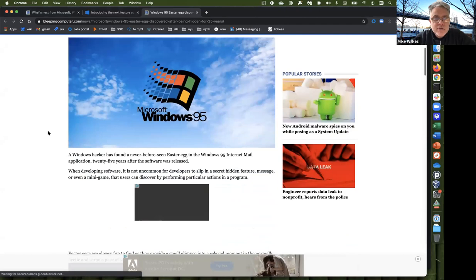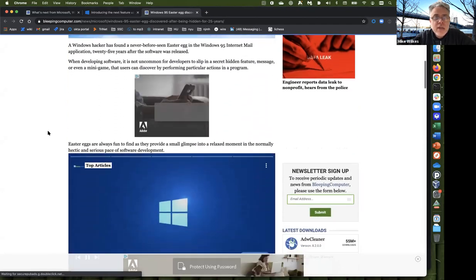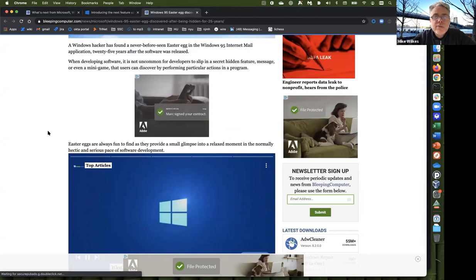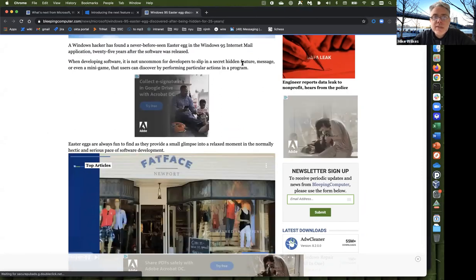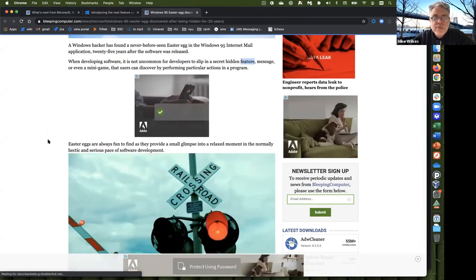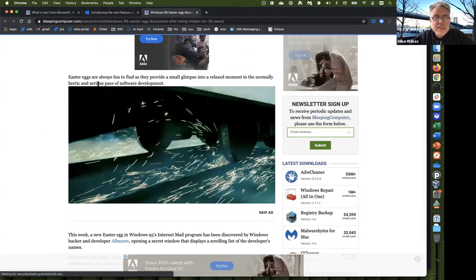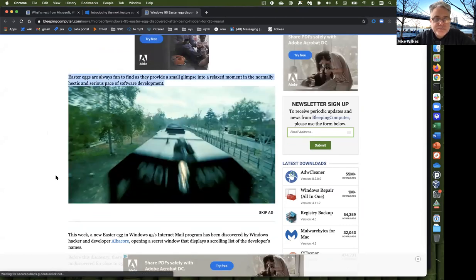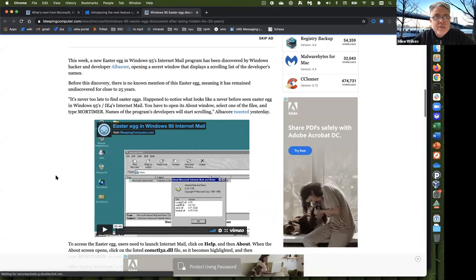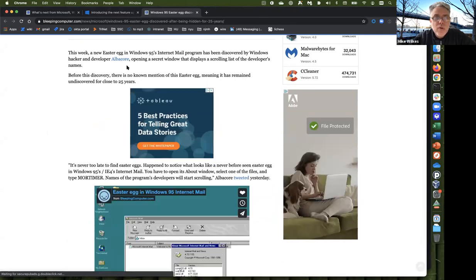A Windows hacker has found a never-before-seen Easter egg in the Windows 95 Internet Mail application. When developing software, it's not uncommon for developers to slip in a secret hidden message, which is, you know, fun. Easter eggs are a fun way to provide a small glimpse into a relaxed moment in the normally hectic and serious pace of software development. This week, a new Easter egg, blah, blah, blah, discovered by Windows hacker and developer Albacore.